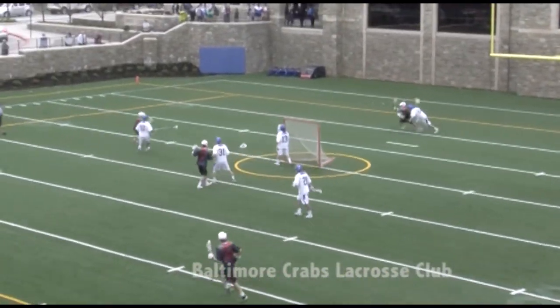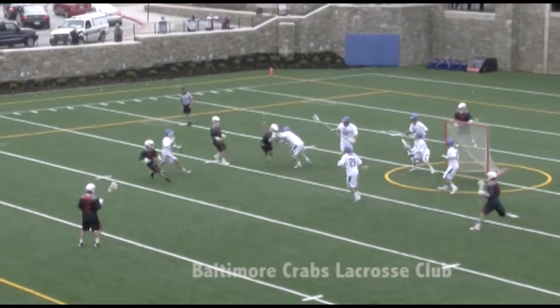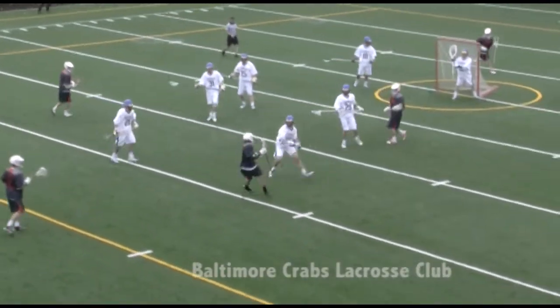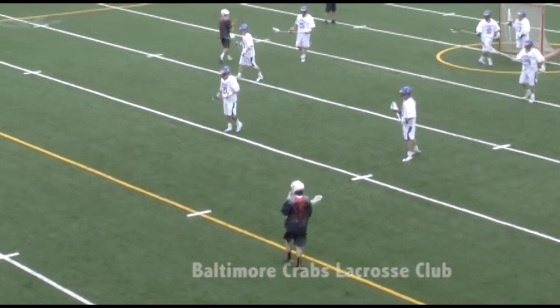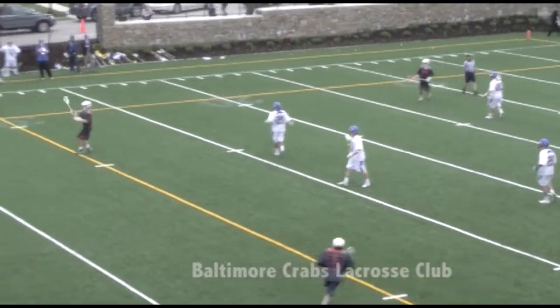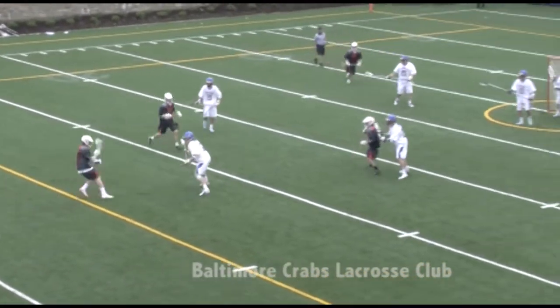Stripped, but the loose ball, McDonogh able to hold it. Great ground ball play on the inside. And credit number 17, Dewey Semth with that one. Less than 30 seconds to go in the first quarter. McDonogh with a 3-1 lead, visiting McDonogh.